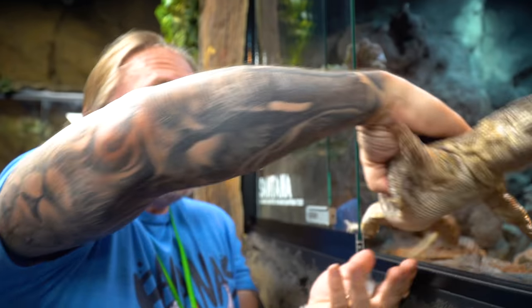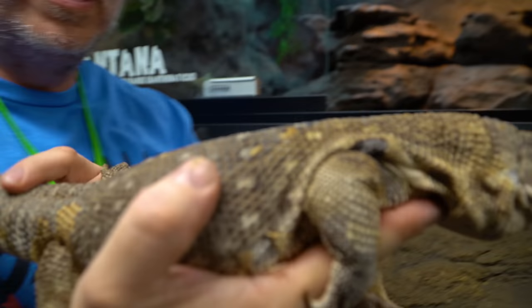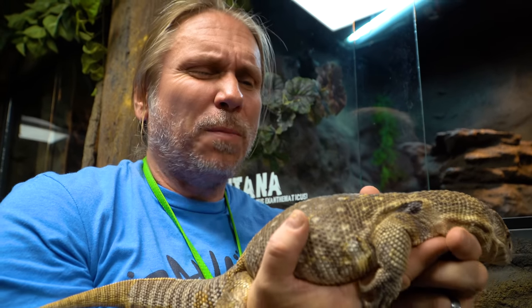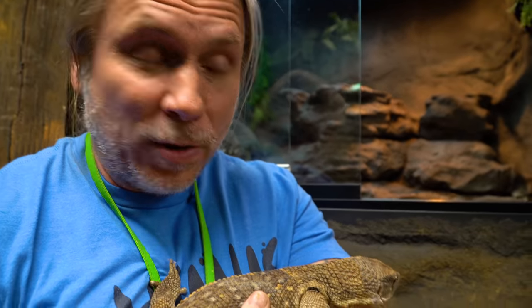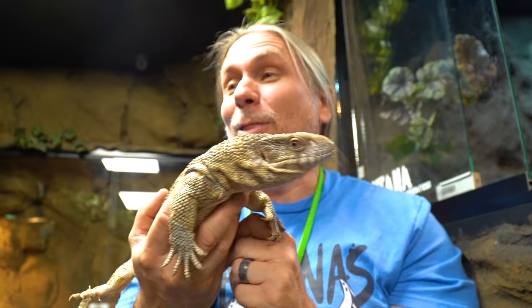And up top here, we actually have Santana, the Savannah monitor. Now, Savannah monitors are cool because they don't get quite as big as some of the giant monitors, but they're still a pretty big animal. This is about maybe halfway grown, something like that. But they're super docile and chill animals. I mean, you can just sit around and watch TV with this guy. It's not like some of the other monitors that are always on the go and running around and stuff like that. But nevertheless, that thing is dope, and I love Savannah monitors.